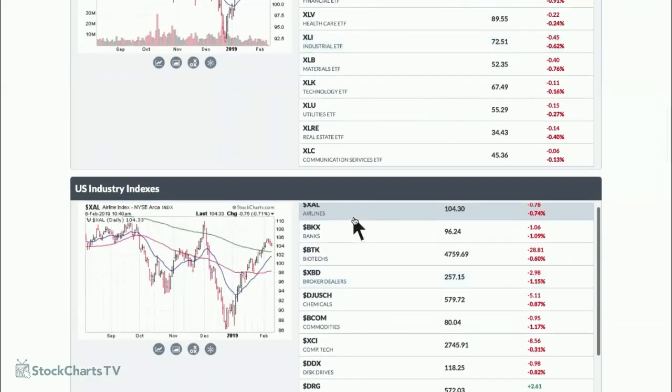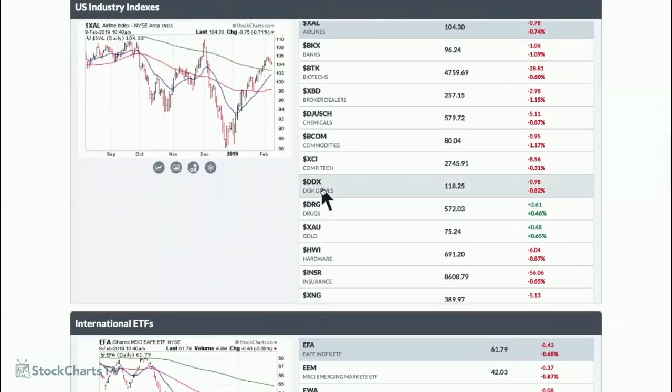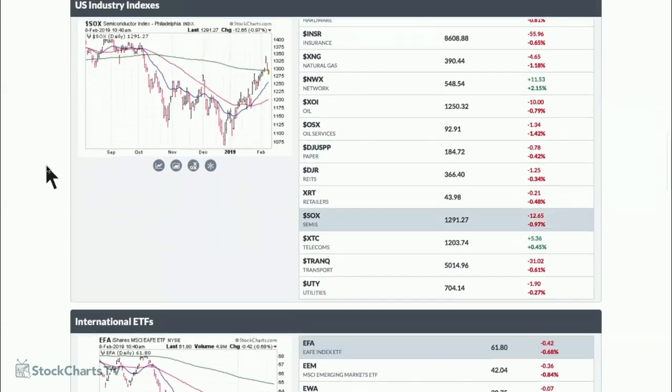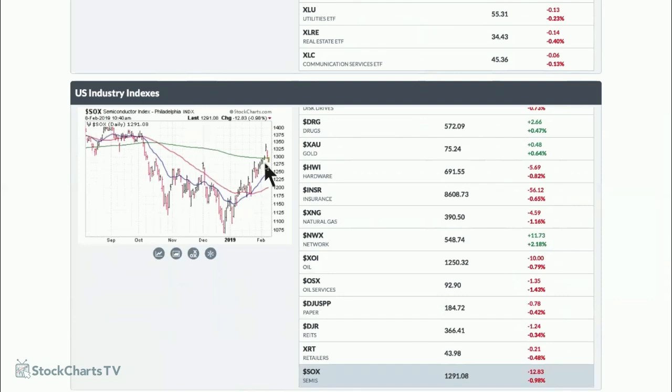Okay, looking through the industries, one of them that's always important is the semiconductor index. When we click on it, it clearly peaked here and has pulled back a little bit for a couple of days. Nothing too urgent, but we're back below the 200-day moving average. We just want to be aware of how price reacts to the 200-day. I think that's a pretty important turning point.